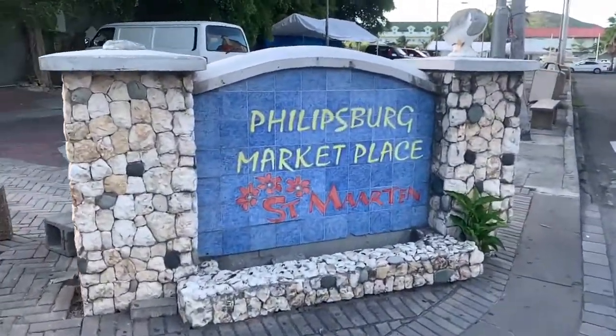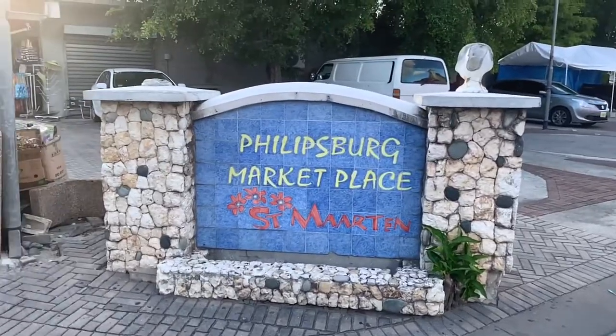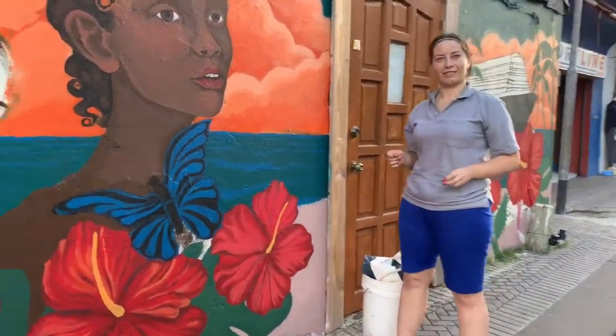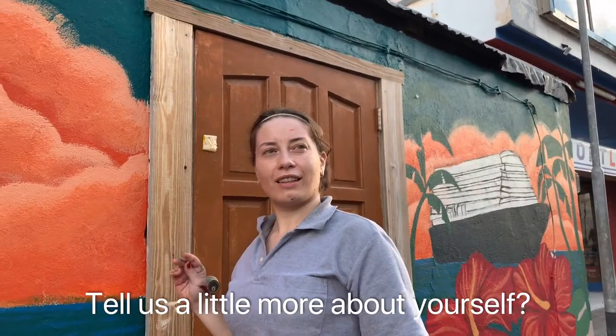And we have this bar marketplace. And here we have the very artist who is doing, you are here. Oh my goodness. Hi. So I'm an artist. This is a project with Be The Change Foundation. We are making a few murals to beautify Philipsburg. Okay. And your name is? I'm beautification. Okay, nice, nice. So, what do you do? I'm a painter.